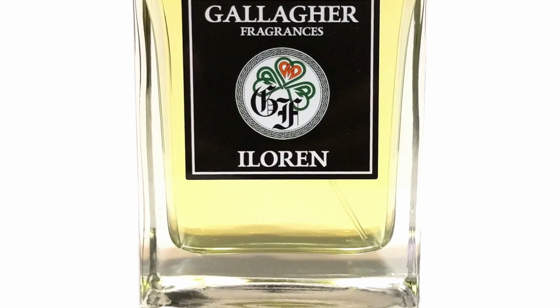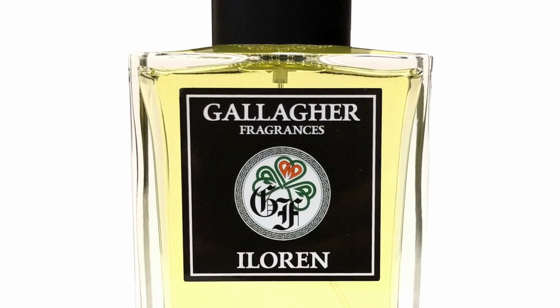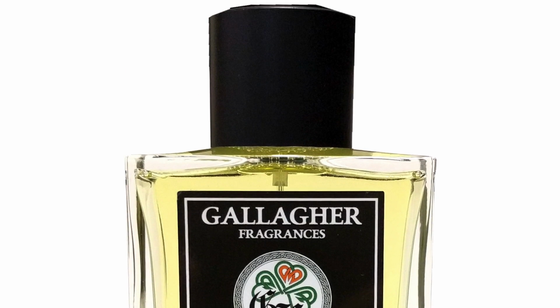On the next day, I wore ILOREN. Top notes are bergamot, blackcurrant, and lemon verbena. In the middle, we have just rose. And in the base, we have blue musk, which I've never heard of, and neroli. Very interesting that neroli is in this fragrance at the base.